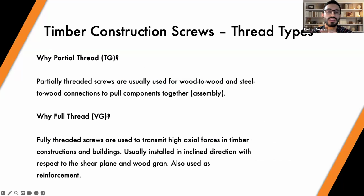So this is also known as an assembly screw, and you use it mostly when assembling CLT walls to CLT walls, and whenever you need high lateral resistance. And fully threaded screws are used to transmit very high axial forces in timber construction. They are mostly used in an inclined direction with respect to shear planes. So they are activated axially and not laterally, and are the preferred screws for reinforcement also.